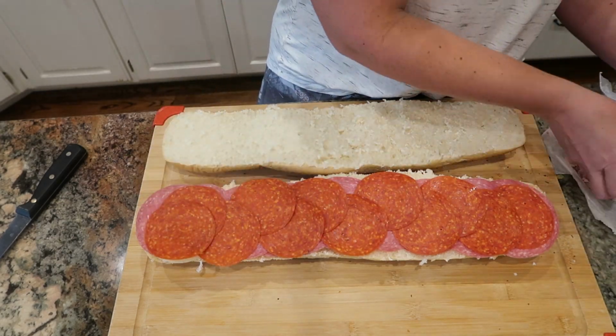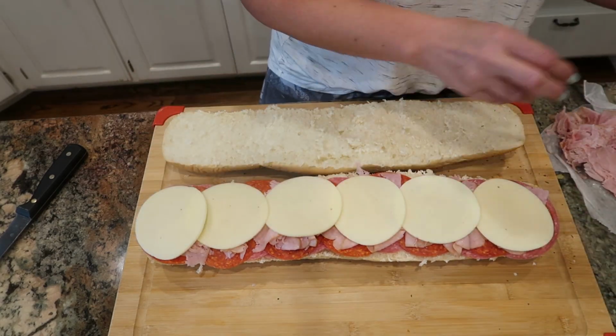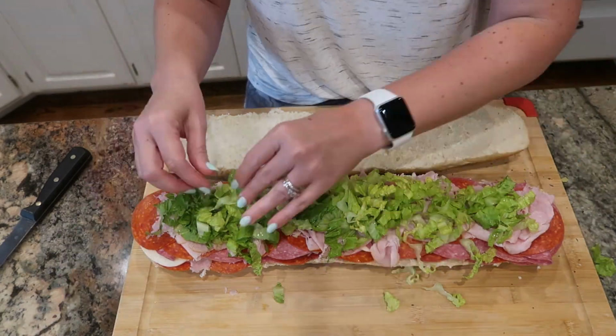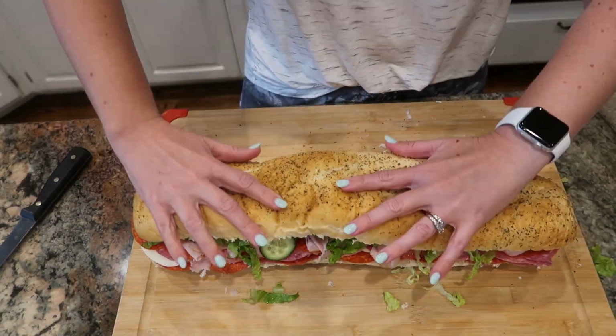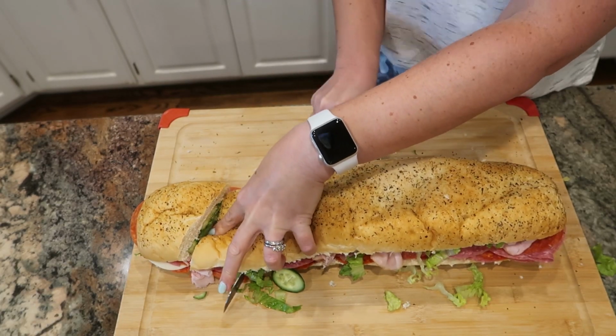You could add some pepperoncinis or some olives to this sandwich, but none of us like olives and my kids don't really care for pepperoncinis, so I'm going to keep it just pretty basic and let people add whatever else they want to it. You can dress this sandwich however you like. If you want to add a little mayo or maybe a spicy mustard or some Italian dressing, I think that would be very appropriate.